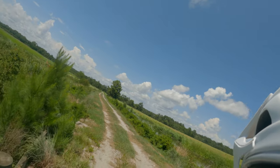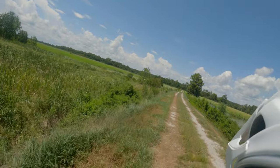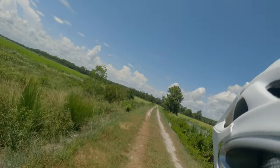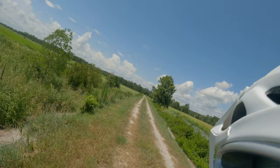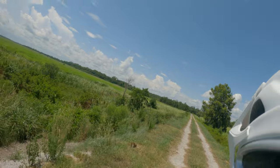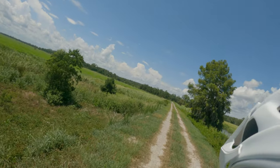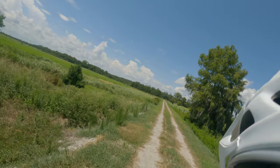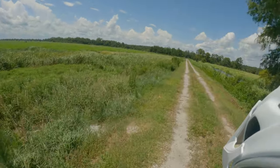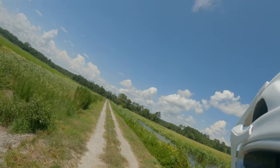Yeah, there's the bridge in the distance. So that's the rice fields loop. Which is only open once again February 1st through November 1st. During the winter months, it's closed for the waterfowl.